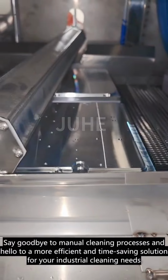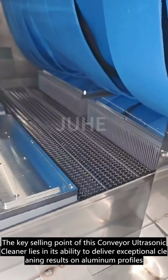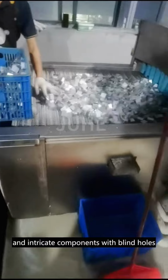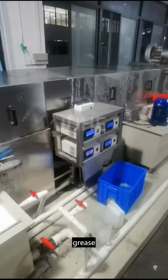cleaning needs. The key selling point of this conveyor ultrasonic cleaner lies in its ability to deliver exceptional cleaning results on aluminum profiles, electric radiators, and intricate components with blind holes, effectively removing dirt, grease.